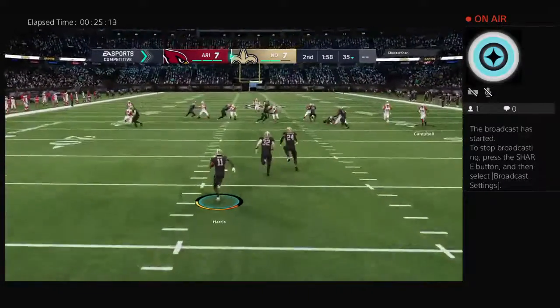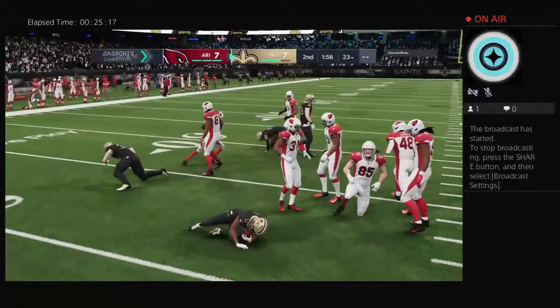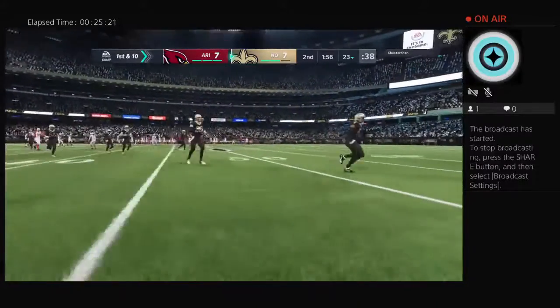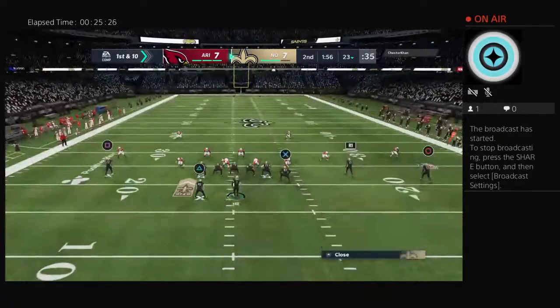Takes this about 5 yards deep. And ultimately cannot get this out to the 25-yard line as he's dropped at the 23. The Saints take over 1st and 10. Getting set for their next drive, the New Orleans offense.